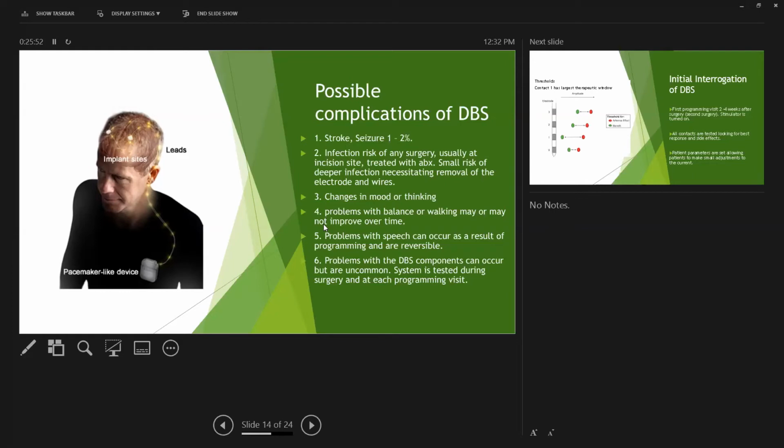And then rarely, there could be problems with the components, the actual hardware of the system. I've seen that happen only once. In the last few years, that patient was implanted at a different program, not at a Kaiser program, but we were able to remove the damaged hardware and put in functioning hardware for them. So those are the risks.